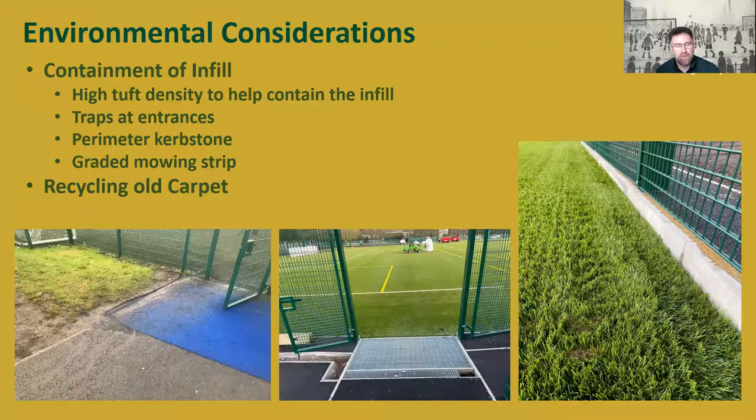And then just outside the fence, the mowing strip we've got is graded. So it slopes back down into the pitch to allow us to brush any rubber crumb that does start to leach from the pitch back onto the pitch surface.